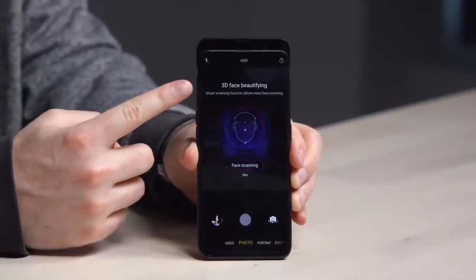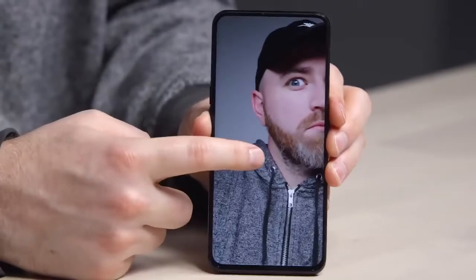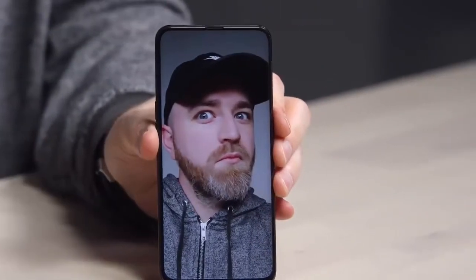Now, of course, it wouldn't be an Unbox Therapy video without a quick selfie test. We'll see how the beard hairs show up and so on. Look at this, guys. Beautifying to the next level. 3D face beautifying. Oh, I'm looking more beautiful already. Flawless. Instagram will never be the same. The real me, ugly. The new me, beautiful. All right, let's try one not beauty because I'm a realistic guy.